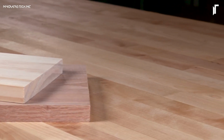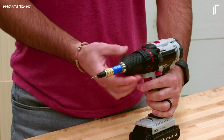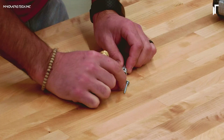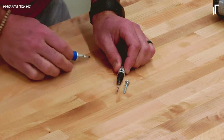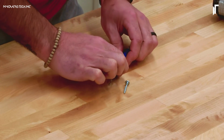The precision-crafted pilot hole and counterbore on one end, paired with the number 2 square drive bit on the other, ensure that every joint is strong and reliable. Its ergonomic design not only makes the tool comfortable to hold, but also maximizes control, making it perfect for both small projects like false fronts and more complex tasks, such as face joining corners.